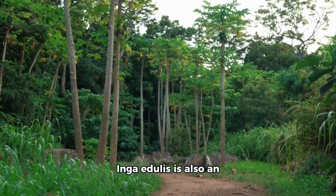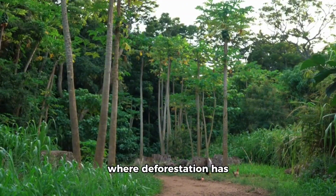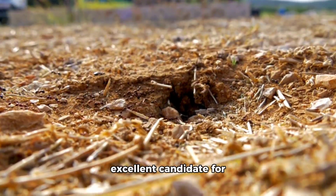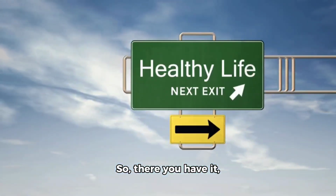Inga agilis is also an important source of reforestation in parts of Central and South America where deforestation has been an issue. Its fast growth rate and deep root system make it an excellent candidate for restoring degraded soils and combating soil erosion in these areas. So, there you have it.